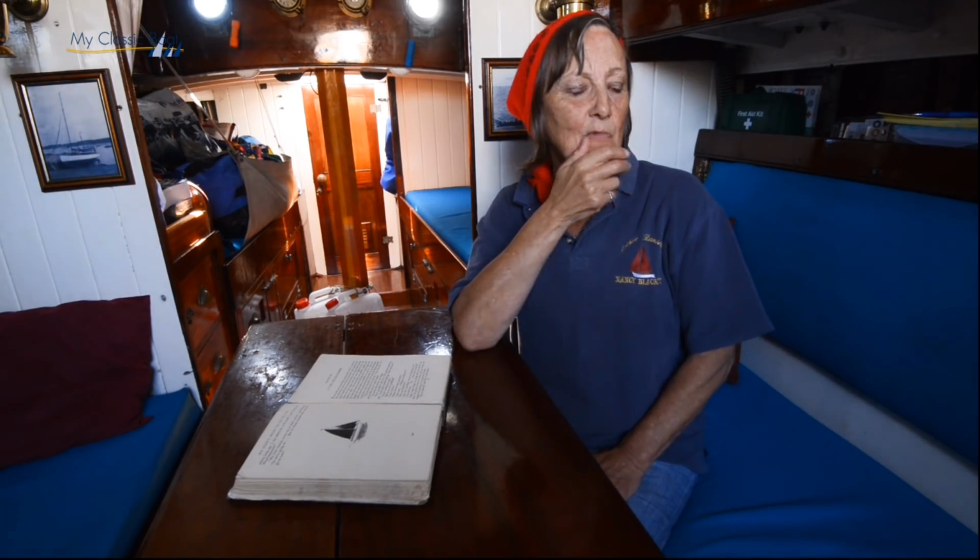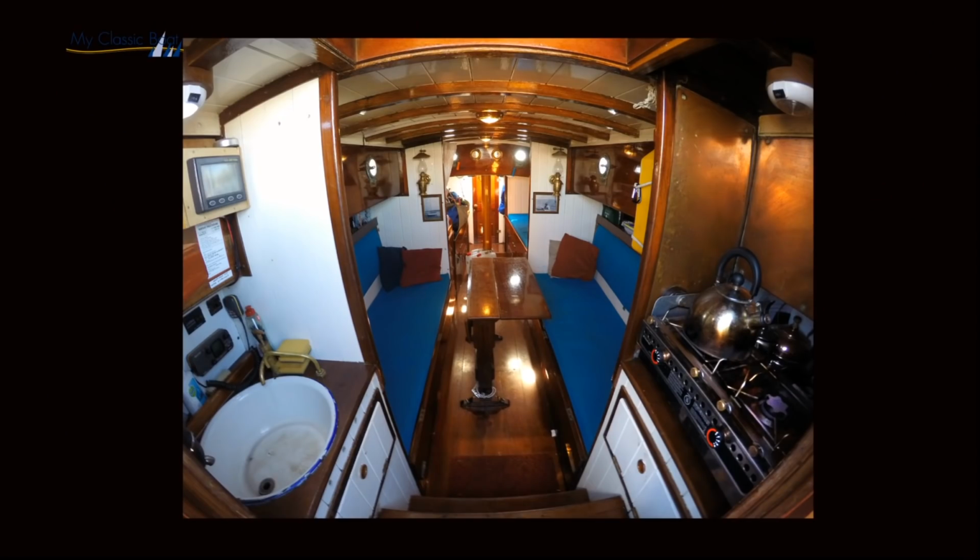Where did Ransome sleep? Which was his bunk? Ransome slept on the bunk that I'm sitting on, which is the starboard bunk in the main section. This is still where the skipper usually sleeps when we do voyages on board here.